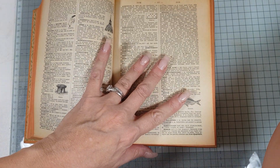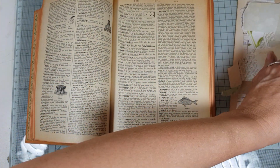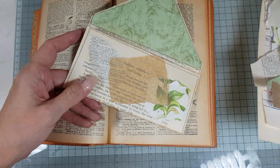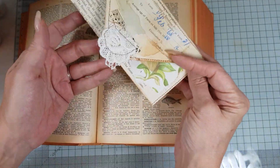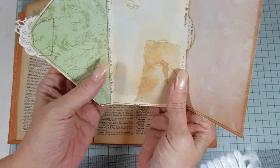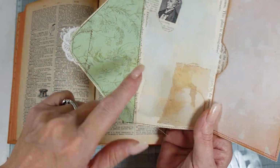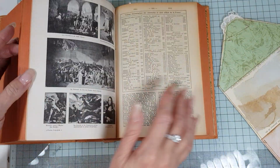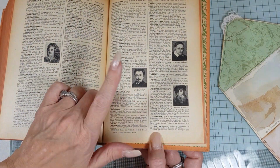I think I have one here. I was doing these... I saw the girl on the ridge do these envelope sort of pockets from book pages. And if you can see, I've used one of these images. I think somewhere in there are people here. There's quite a lot of pages of these.